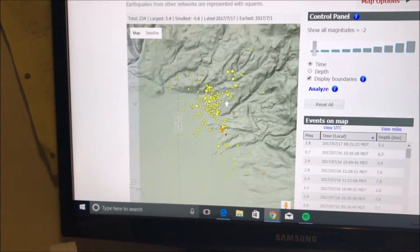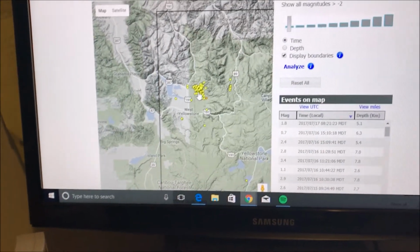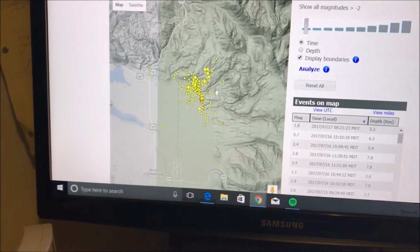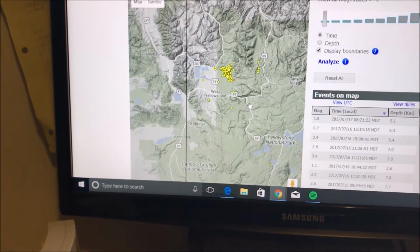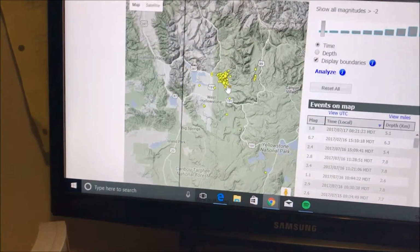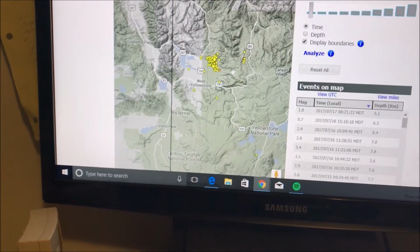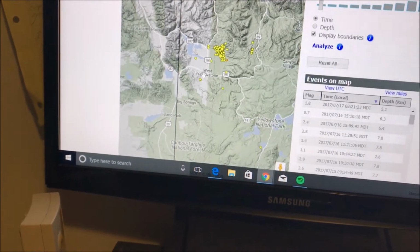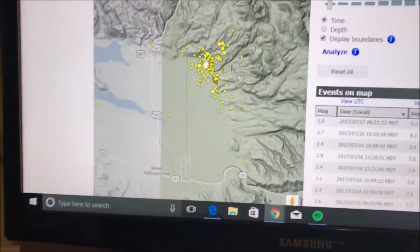So this earthquake swarm has been focused in this general area over the past month. It's an area where seismic activity is common. Earthquake swarms have happened many times in the past. It's off to the northwest of the Caldera. The Caldera is roughly in this area, and so it's happening on the northwest side of the park. Norris is somewhere over here, so it's to the west of Norris and to the northeast of West Yellowstone. That's where this quake activity has been focused.